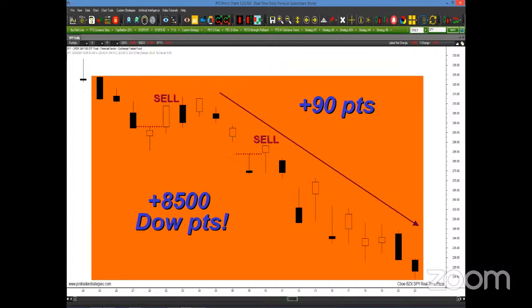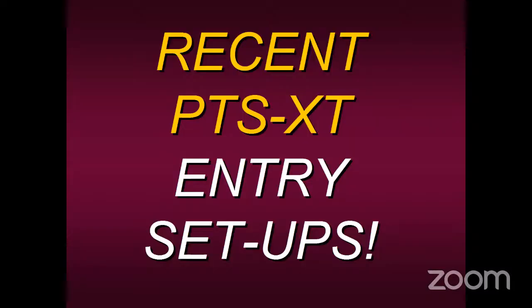Now, if you miss that, the beauty of this technique is that there are more signals and setups being generated along the way. Okay, so let's look at some more recent PTS-XT entry setups, using the same techniques for buys and for sells. So let's look at some other time frames, and some other markets as well.